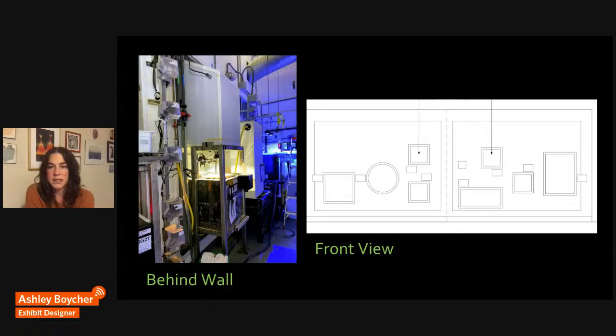So here we have another case design challenge. This platypus case was to be installed where an aquarium tank had once been, meaning there would be a viewing window on one side of the wall for visitors, but the whole body of the case would be behind the wall in that warm, humid environment. So I needed to design a maintainable, cool, dry micro environment in the middle of a warm, wet macro environment.